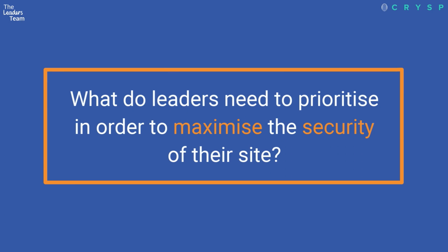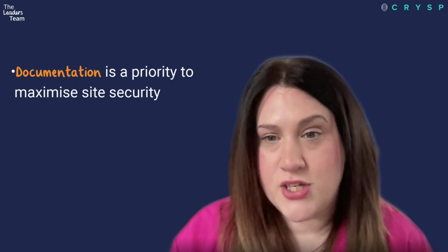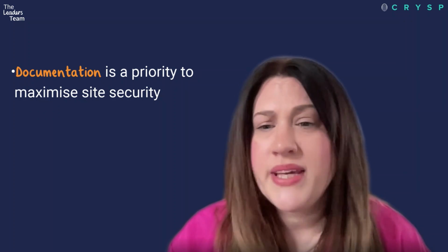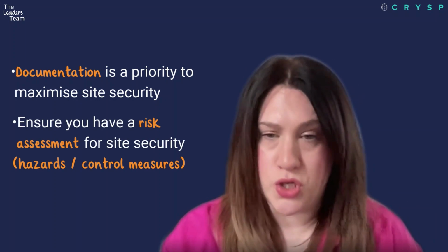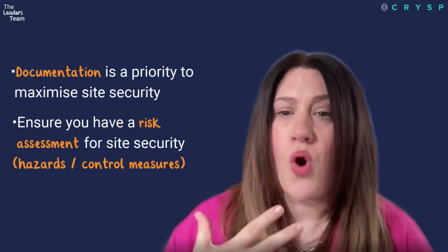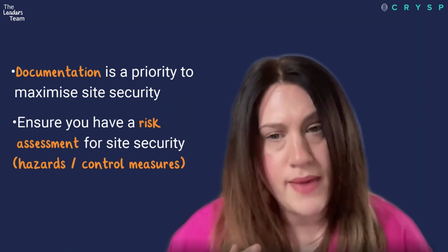What do leaders need to prioritise in order to maximise security of their site? One of the things that you need to do to maximise your security is, I hate to say it, documentation. Not everybody's favourite word, but there are some key documents that you will need to have in place in order to make sure that your security is top notch for your premises. So the main ones are risk assessments. So you would be looking at risk assessments for site security to highlight what hazards you have for your premises, and what control measures you're going to put in place to minimise those risks.